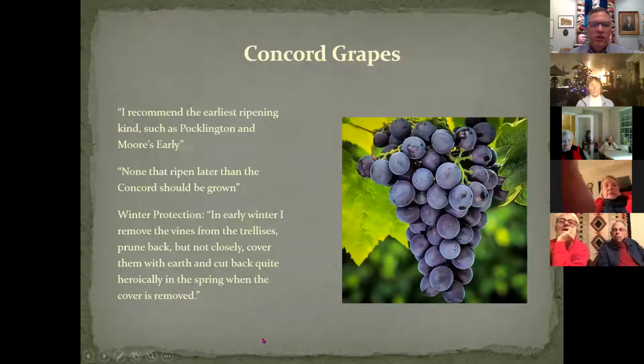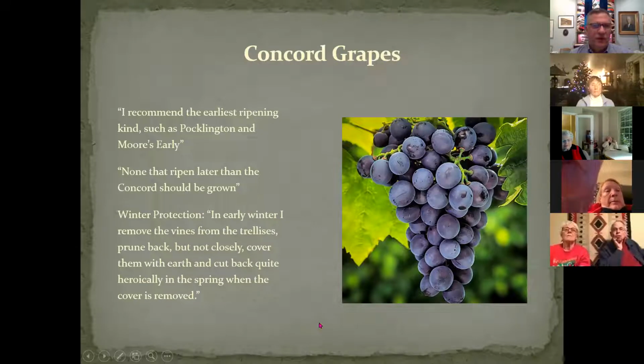He grew Concord grapes on the grounds right away. He recommends the earliest ripening kinds. Pocklington and Moore's Early are the particular varieties that he recommends, and to plant none that will ripen later than the Concord should be grown in Colorado. So in other words, it needs to ripen early in order to be successful in Colorado.